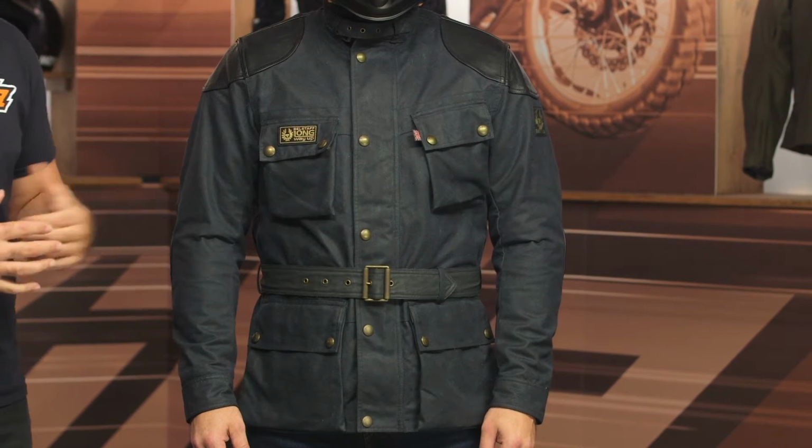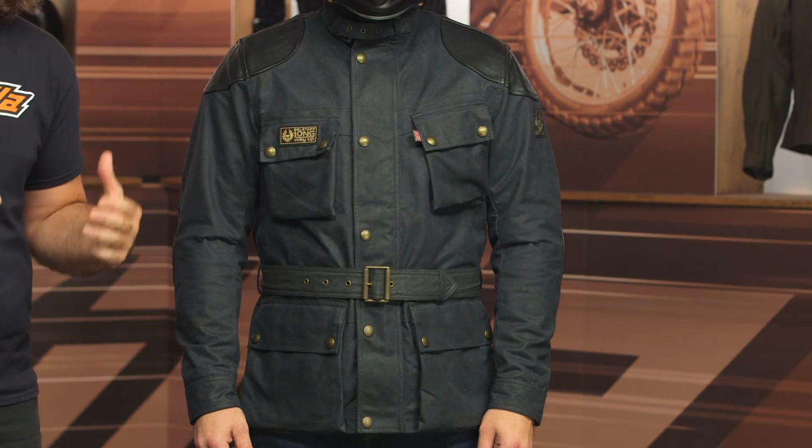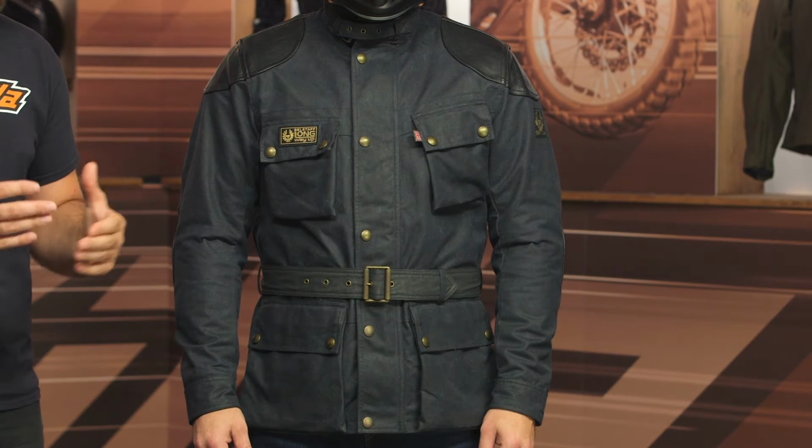So if you are not familiar with Belstaff, they are a name that's synonymous historically with high-end motorcycle jackets, and this is going to be no exception. Belstaff has a name that stands for premium. If you're not familiar with some of the other pieces on the site, definitely take a look at this if you are looking for something that meshes together designer looks and styles with motorcycle protection.